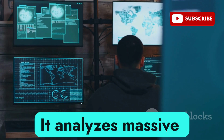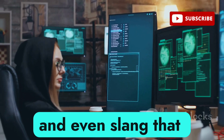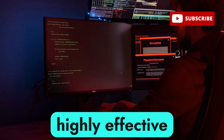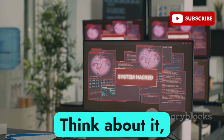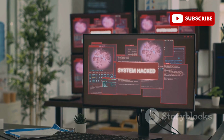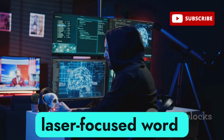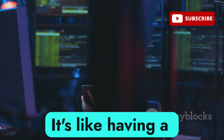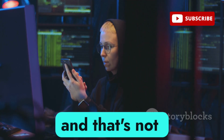It analyzes massive datasets of leaked passwords looking for patterns, common phrases, and even slang that people use in their passwords. It then uses that information to create highly effective word lists, custom-tailored for different targets and industries. Think about it, if you're trying to break into a gaming account, you're going to need a different word list than if you're trying to access a bank account. PCFG understands that. It creates these laser-focused word lists, making its dictionary attacks incredibly effective. It's like having a master code breaker whispering the most likely passwords in your ear, and that's not something you want to mess with.